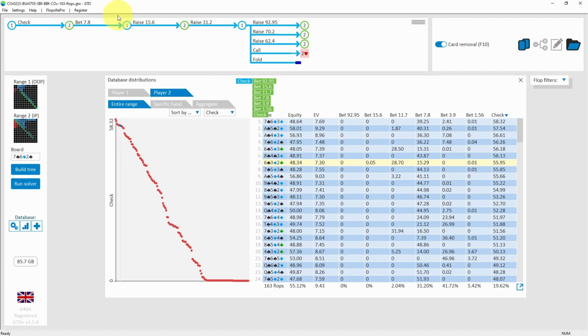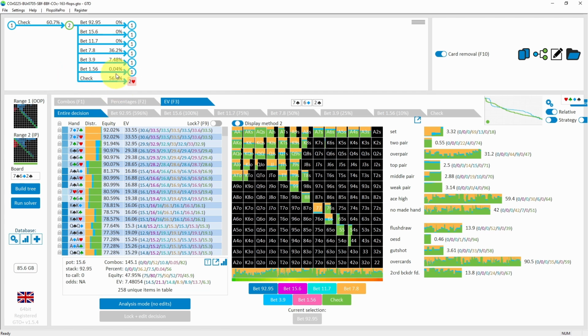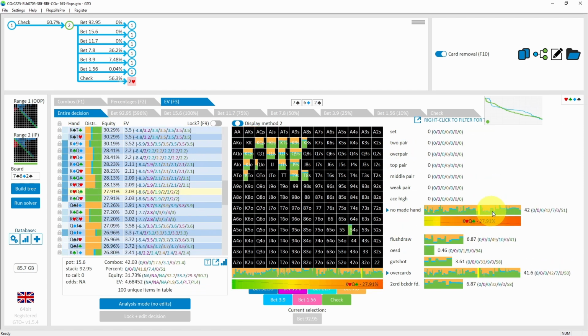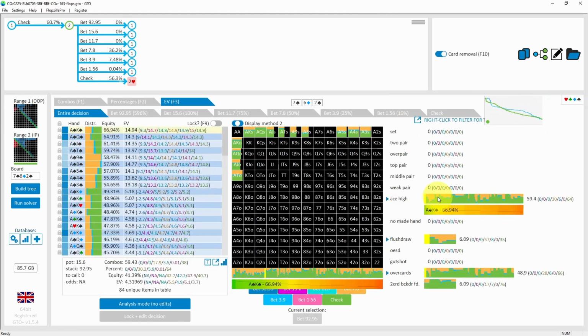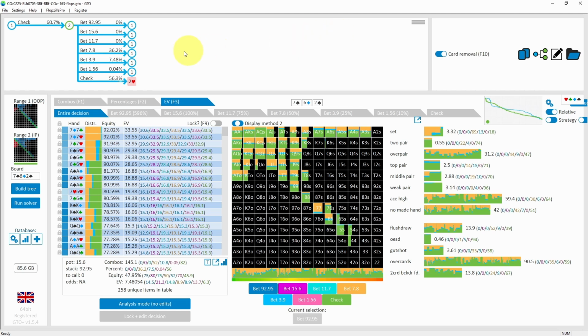For example, on 7 of spades, 6 of diamonds, deuce of spades, the cutoff donks around 40% of the time and checks around 60%. The button bets around 44% frequency with strong hands, like overpairs, and bluffs with overcards, particularly those with flush draw potential, given the prevalence of draws on such boards.